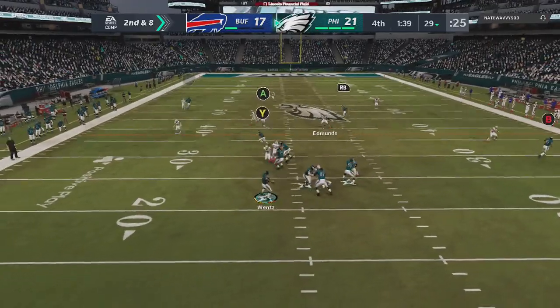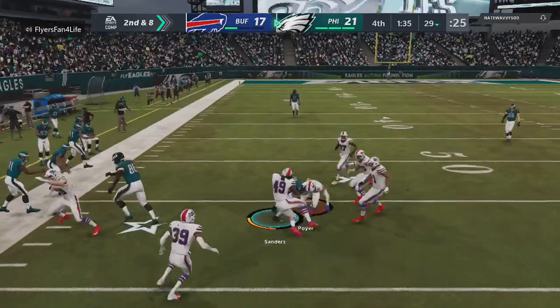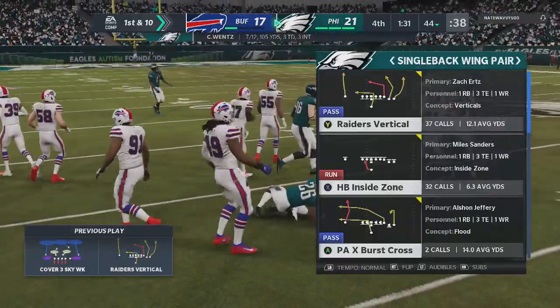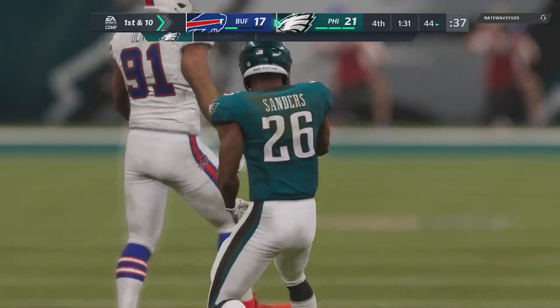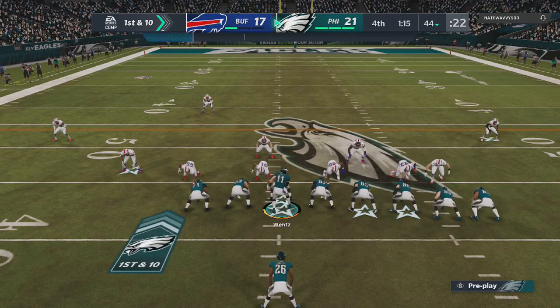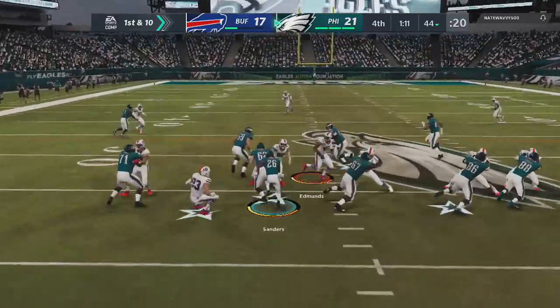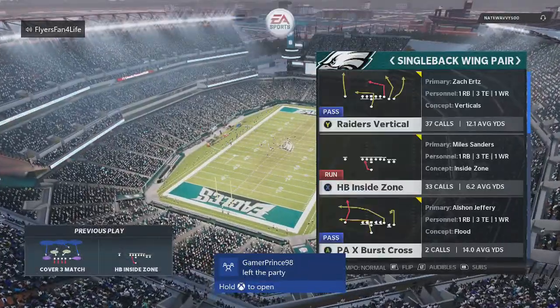Wentz to throw. Sanders has got it, complete. And they'll get it up just short of the 45 at the 44. 15 yards on the play, first down. But one of the ways that quarterbacks keep all the receivers alive in a play, never lock in on any one guy. Make sure you keep your eyes moving, scan the field. And here he finds the open guy for a nice pickup.